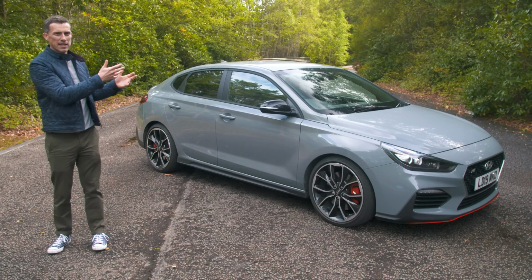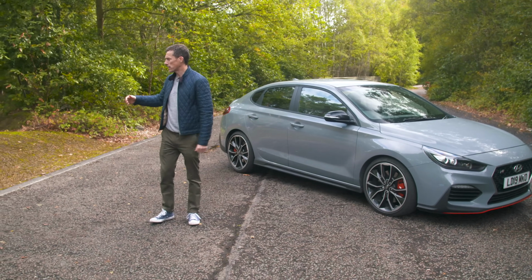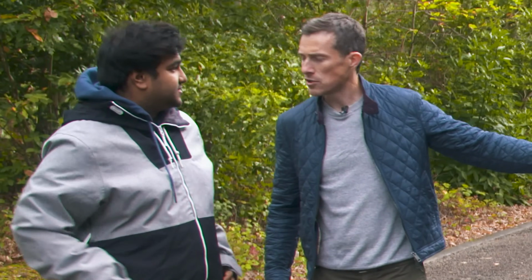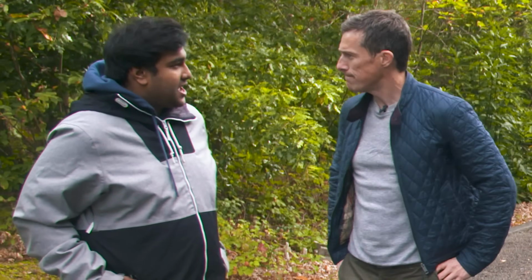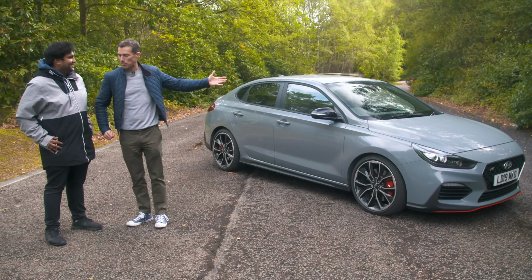In fact, this car was an ex-demo because it was bought by this chap over here, Souvik. So Souvik, you bought this car, ex-demo. How many miles did it have on the clock? Just under 2,000. And what did you pay for it? £23,000. £23,000 for this car? That is a bargain, isn't it?